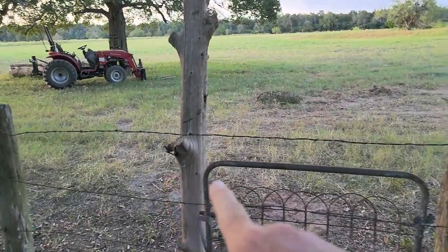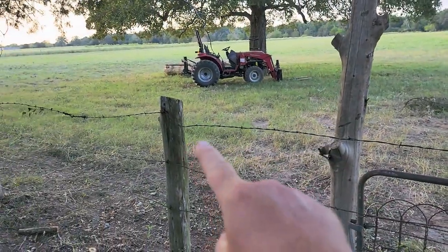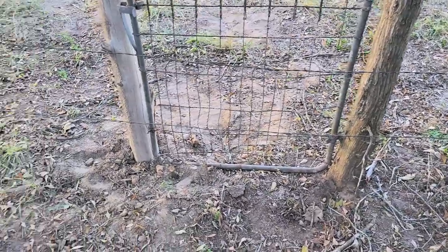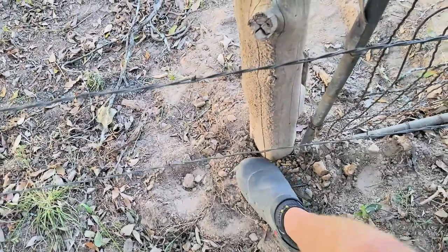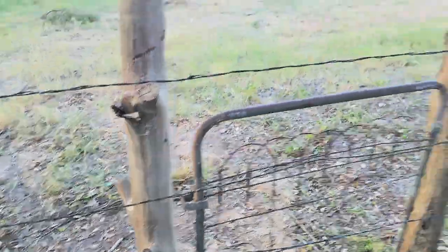And then I'll put some bar header T-bars at the top of those. That ought to stabilize all that, so that gate ought to just stay right there. This particular post isn't really in there very well yet, because the ground is so powdery right now. It's been a drought.